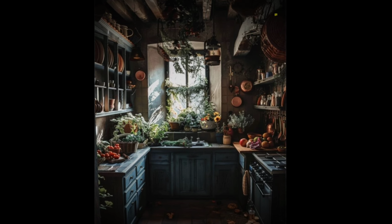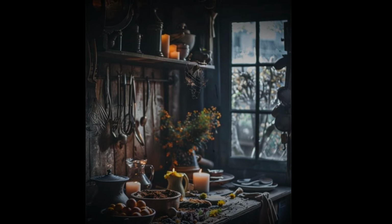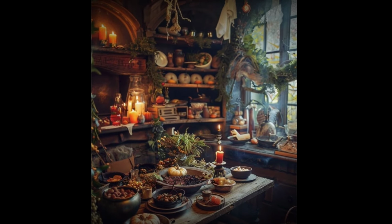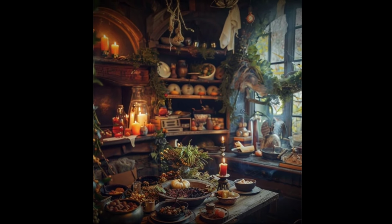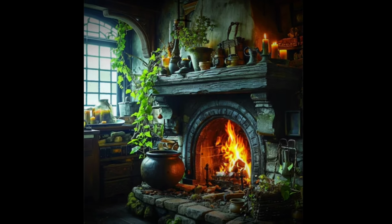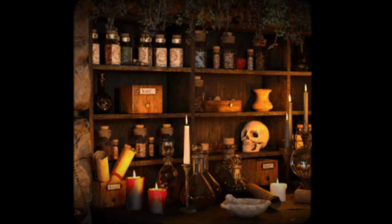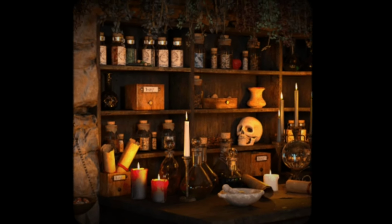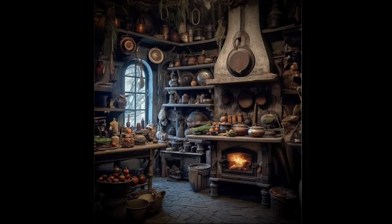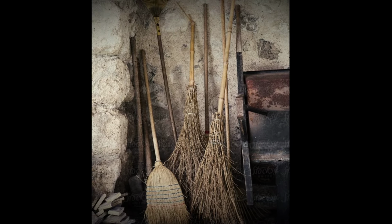When I think of a witch's cottage, these are the images that come to my mind. Dried flowers and lots of candlelight. You're bringing the outdoors indoors. A cauldron is always nice. Lots of apothecary type bottles. And, of course, you have to have a broom. How else are you going to get to the grocery store?